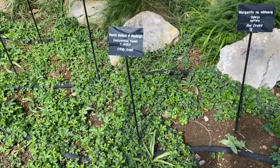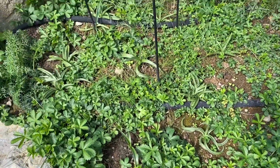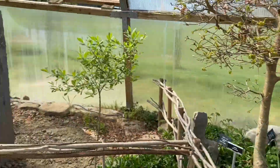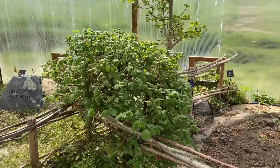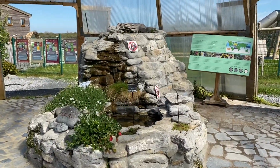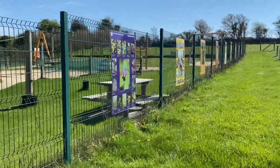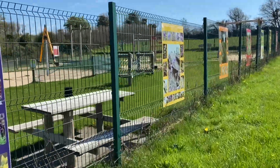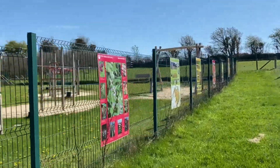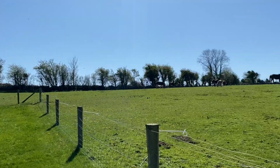Some cowslips, and all the other orchids will be out, early purples, pyramidals, just coming up in the orchid rich grassland, and the water feature, which is our exhibit of how the turlock works, around the Burren Adventure Playground towards the green road, and some of our donkeys over there.